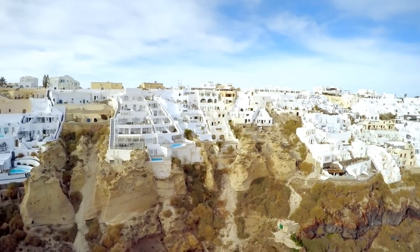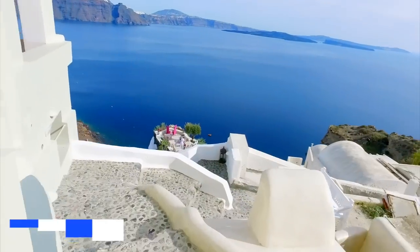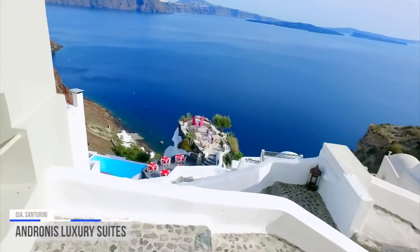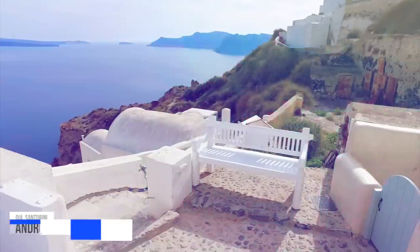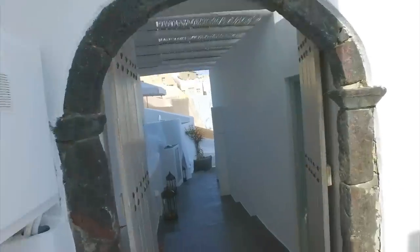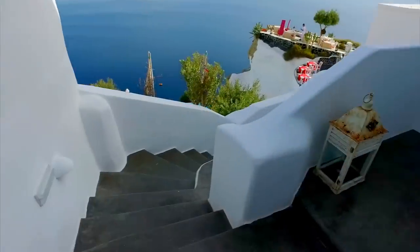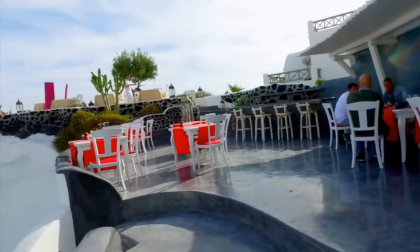Here are all of the gorgeous properties built right into Ia's cliffside, and we stayed at Andronis Luxury Suites, and it was nothing short of a dream. Our trip was for our third wedding anniversary, and it was just perfection. Even our dinner at their restaurant was picture perfect. Our table perched right over the cliff, and it was all really private because, again, it wasn't busy yet.